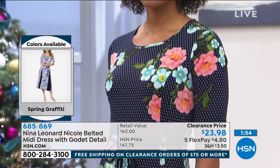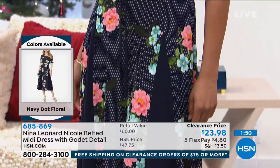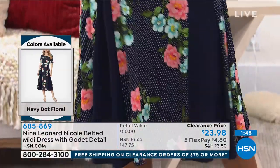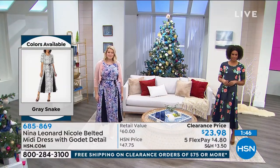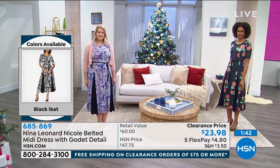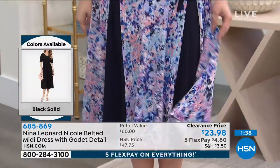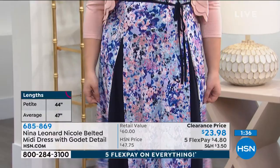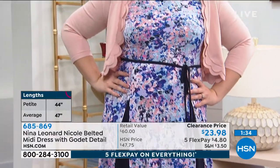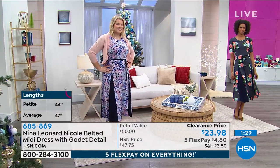47 inches is your average length, or you can do petite. Nina Leonard really wants to make sure everybody's covered. Every height, every shape, every size. So 44 inches on that petite. Extra small through 3X. This is a customer pick with 116 reviews. 116 of you decided you wanted to write in about the Nicole, and you wanted to just scream to the rooftops how it fits, how it moves, how it feels, how it wears, how it washes.